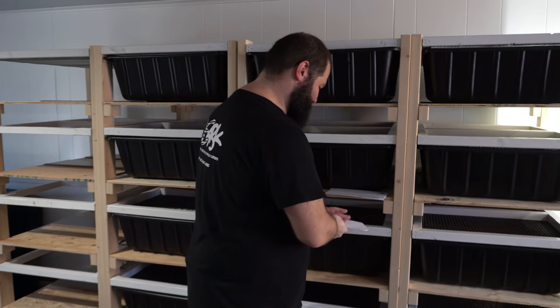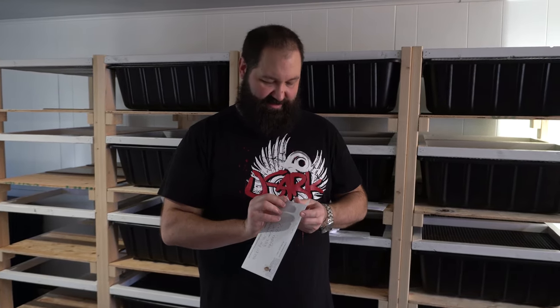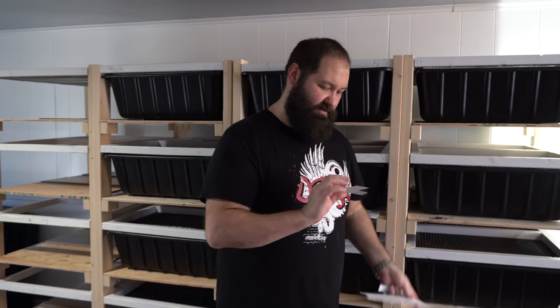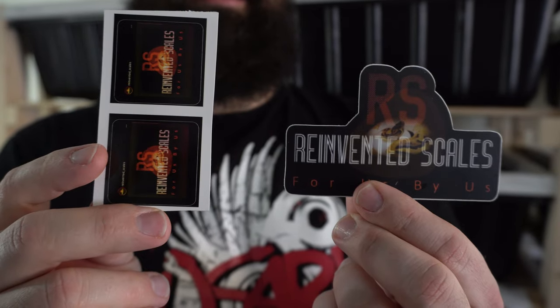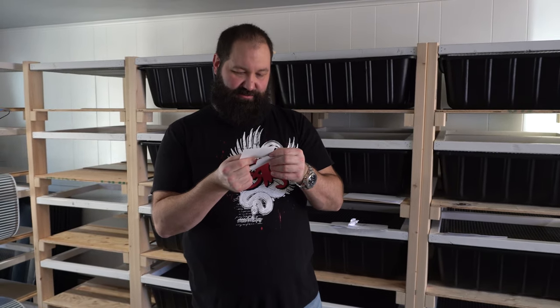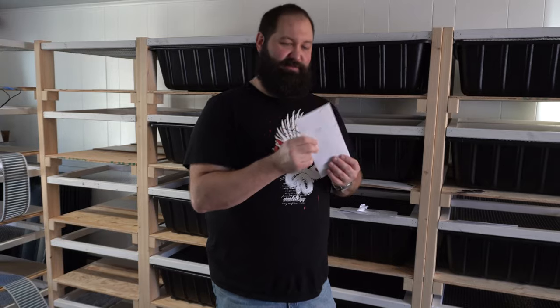All right, so we're standing in front of the racks that we're finishing up today. Reinvented Scales. The way Billy does it, I should probably do it that way. Reinvented done scales. Hey. Reinvented Scales. Nice. Those are holograms, aren't they? I don't know. It looks hologrammy. Not hologrammy, but they look cool. Thank you. We will definitely be putting these up.